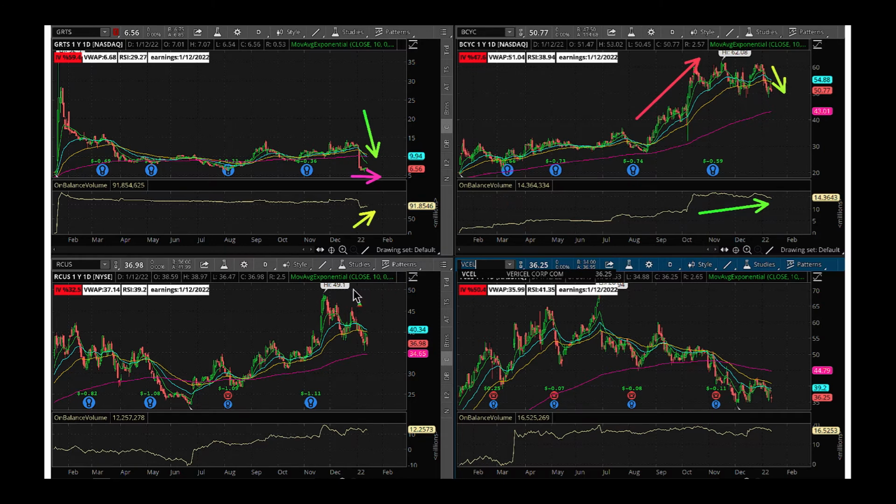And then you got RCUS. This has been struggling, as you can see here, going down. But look what's going on in the on the balance volume. On the balance volume is going higher. I say RCUS is also a good one here. Stock price is just $36. You could buy some RCUS here and go from there. And you got VCEL. VCEL has been struggling, as you can see here, but on the balance volume is pretty steady. You could also buy some VCEL here, just a $36 stock, and go from there. And we'll look at a few more.